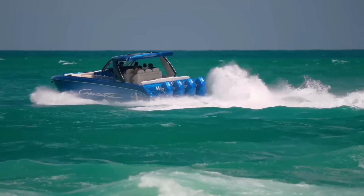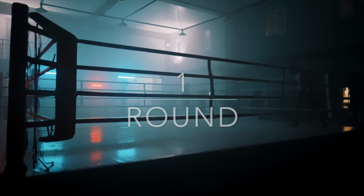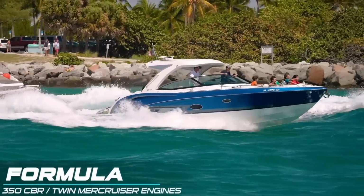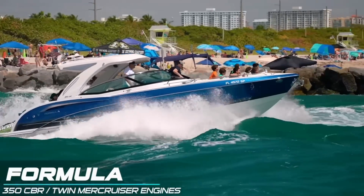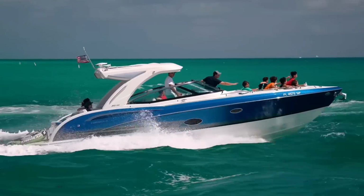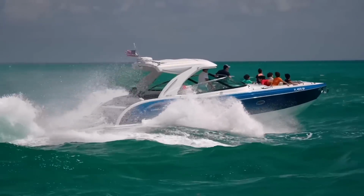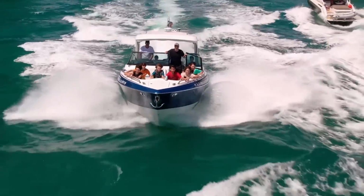round where we're going to feature a formula trying to work its way out of the mouth of Haulover Inlet. And here's our first captain and crew working their way out. We've got a bow full of people over here, and man, this one doesn't look good actually. We only have a few rules on Boats vs. Haulover, and one is no kids in the bow without life jackets. There are a couple that look like they do have some life jackets on, but unfortunately they all don't.